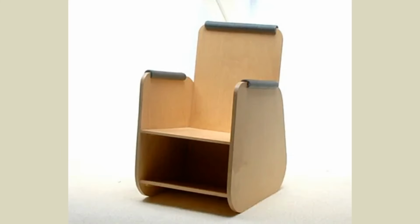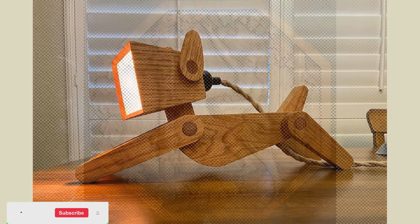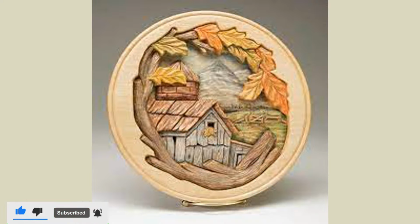This collection not only highlights the aesthetic appeal of wooden art, but also emphasizes the joy of creating something beautiful with your own hands. Join us on this creative journey and discover how to turn ordinary wood into extraordinary works of art.